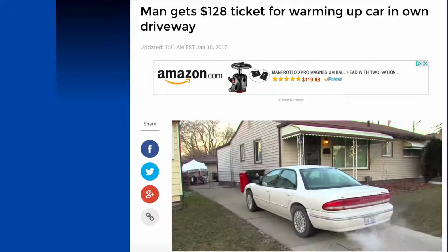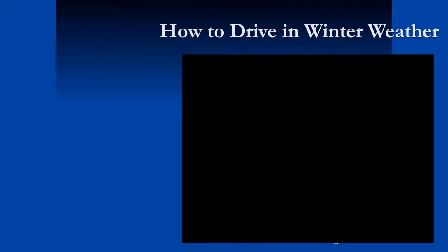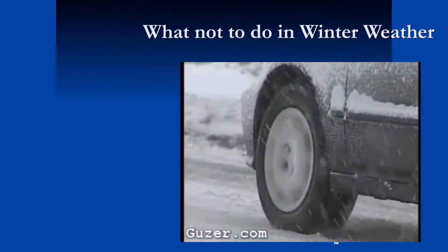Here's an example of warming up your vehicle. I thought this was kind of ironic that he got a ticket for warming up his car. I guess in some states that's not something you can do with the car doors unlocked. So lock them up.